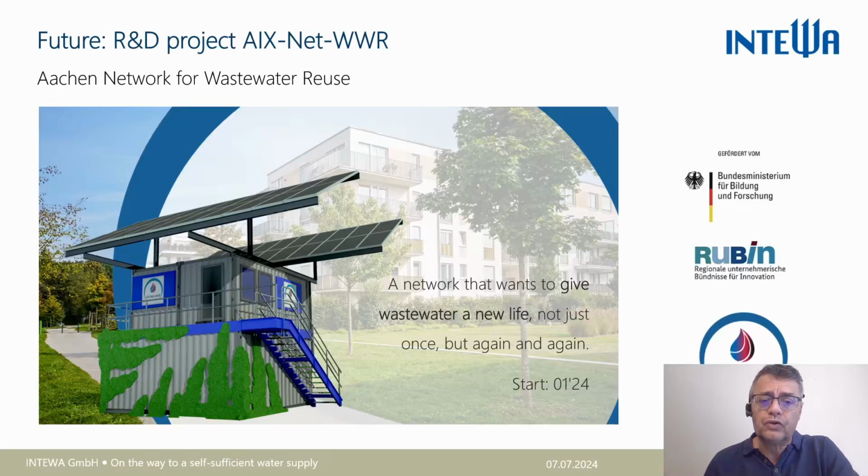And we also want to reclaim the heat in this water and the nutrients of this water as well. So at the end, this would close the loop. The big advantage of such a system is that it is also possible to retrofit this technology in existing cities, for example.